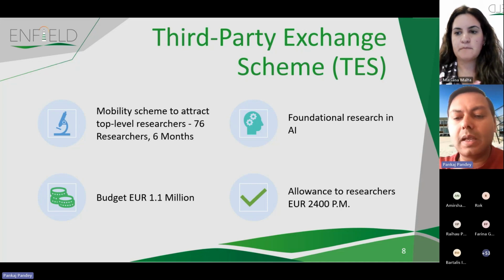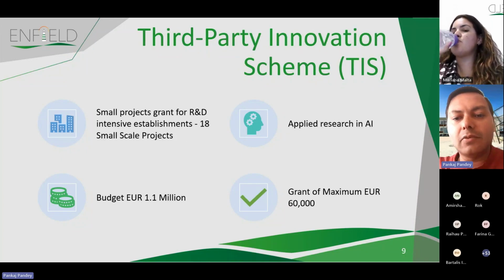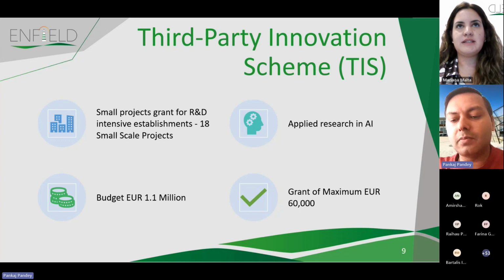Like I said, since this particular webinar is not focused on TESS, I would avoid getting into the details of TESS. This particular webinar is on TIS. TIS is for small projects for R&D intensive establishments, and we intend to fund about 18 small projects during the 3-year period of ENFIELD.